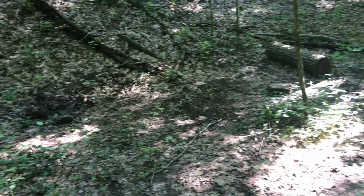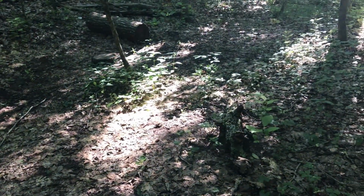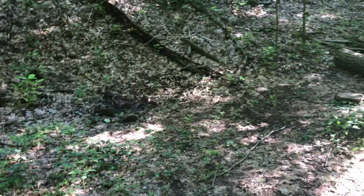Well, we just came across another well laid out stealth camping area. It's obviously been tents here, fires here. Good place to be here on the Knobstone Trail.